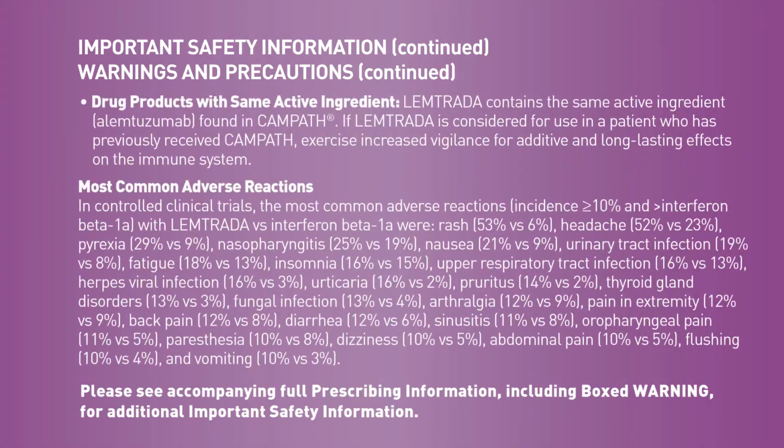Drug products with same active ingredient. Lemtrada contains the same active ingredient, alemtuzumab, found in Campath. If Lemtrada is considered for use in a patient who has previously received Campath, exercise increased vigilance for additive and long-lasting effects on the immune system.